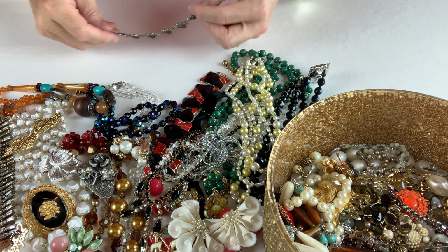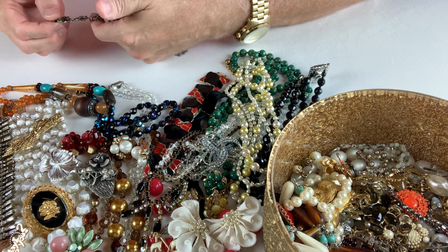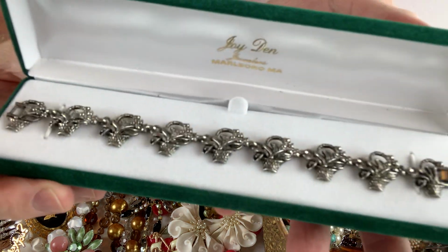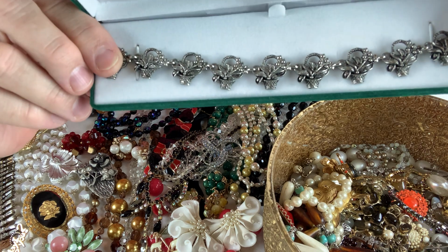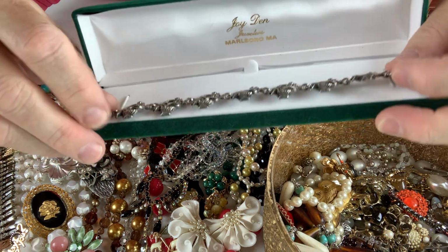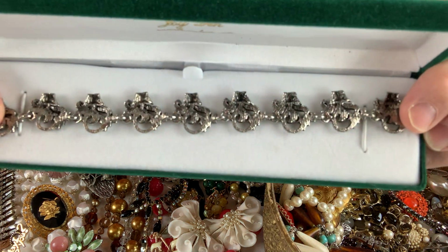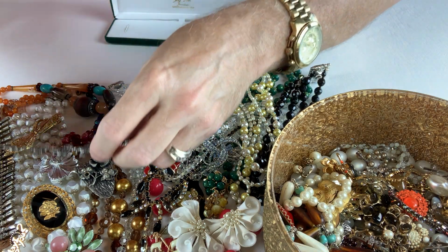All right, here we have a bracelet. Again, there's no mark. This bracelet is baskets of flowers. I'm going to put it on here so you can see. I'll hold it there so it doesn't fall. Can you see that? A bunch of baskets with flowers. And then if I flip it over, yeah, I do not see any marking on it, but that's what the back side looks like. All right. That's that.